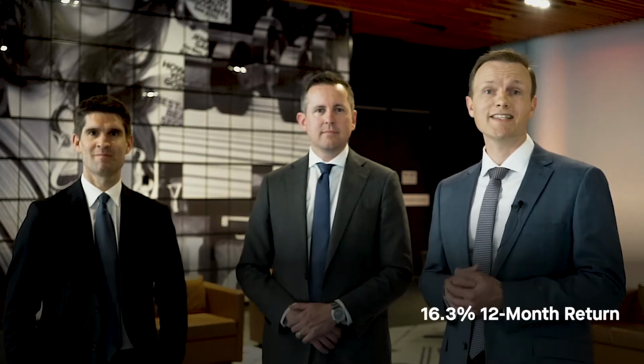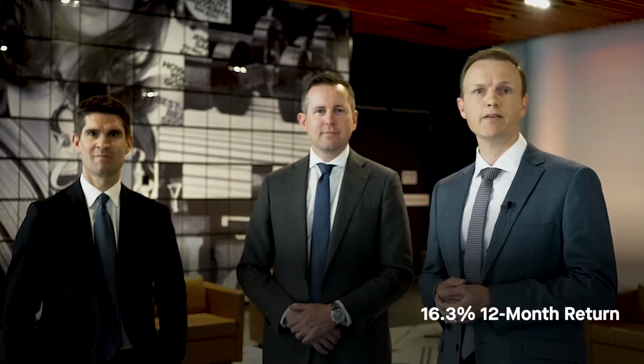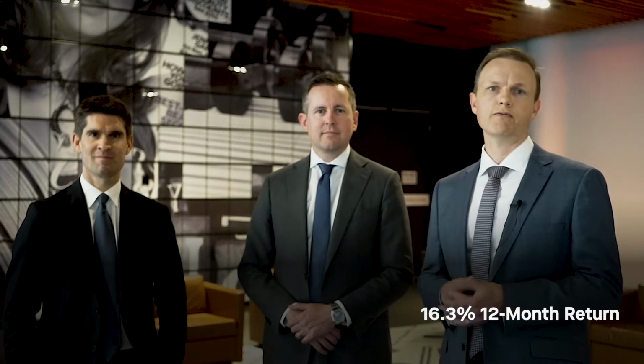The property is co-owned by the Centuria 8 Central Avenue Fund No. 2, which has been in the MSCI PCA top 10 performing funds since Centuria started participating in the index over 4 years ago. The latest index results confirm a 16.3% 12-month total return, which is a great result for investors.